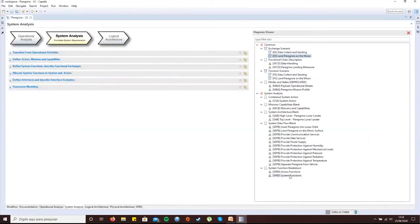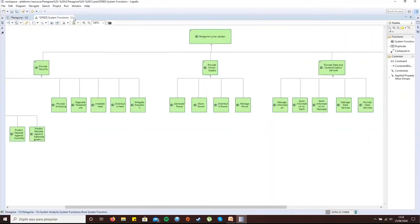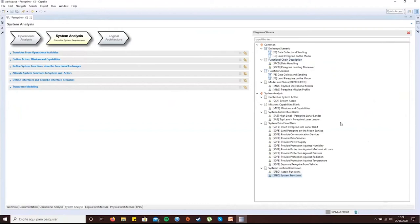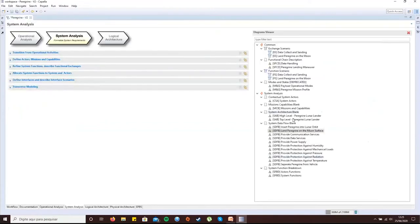We have here also these functions as I showed you. And if you want to see a little bit more, the model will be shared with you. You can ask me for it by email at the time. But you can see here that we have all the functional exchanges happening in different diagrams besides this main one.